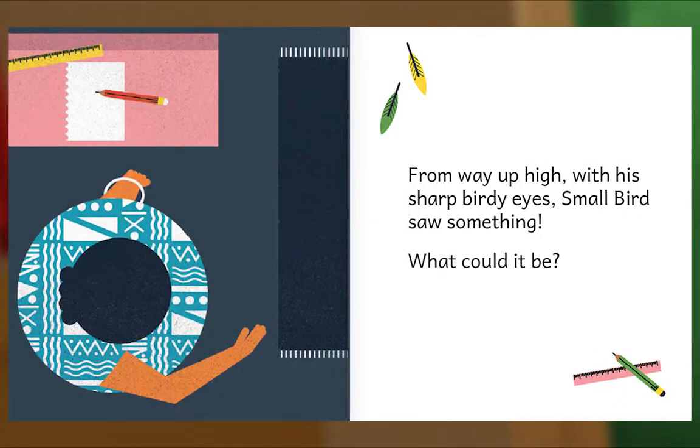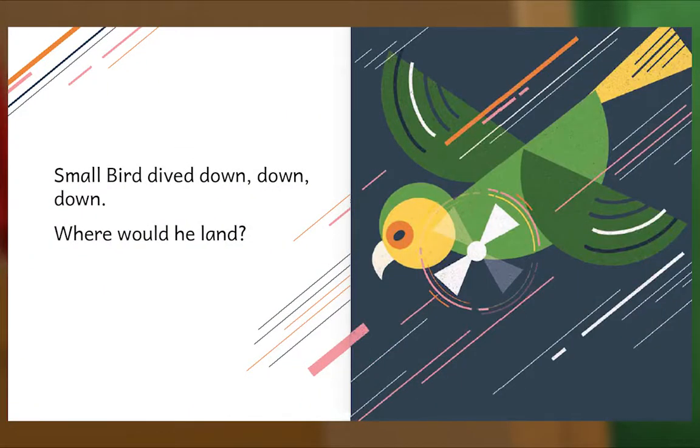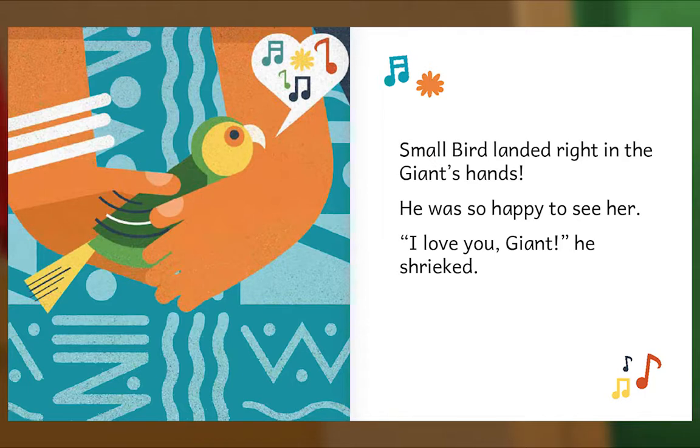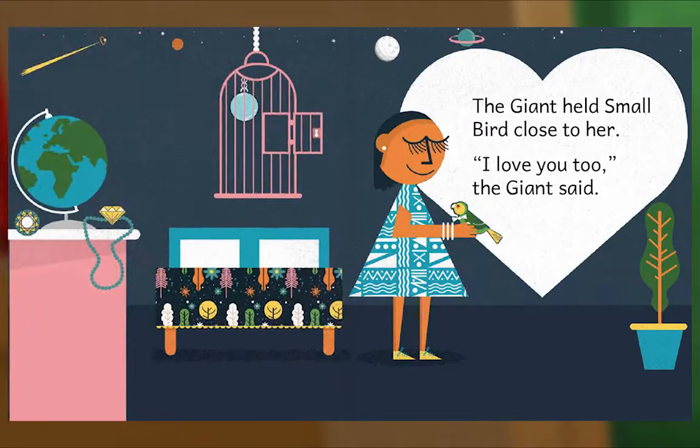From way up high, with his sharp birdie eyes, Small Bird saw something. What could it be? Small Bird dived down, down, down. Where would he land? Small Bird landed right in the giant's hands. He was so happy to see her. "I love you, giant," he shrieked. The giant held Small Bird close to her. "I love you too," the giant said. The end.